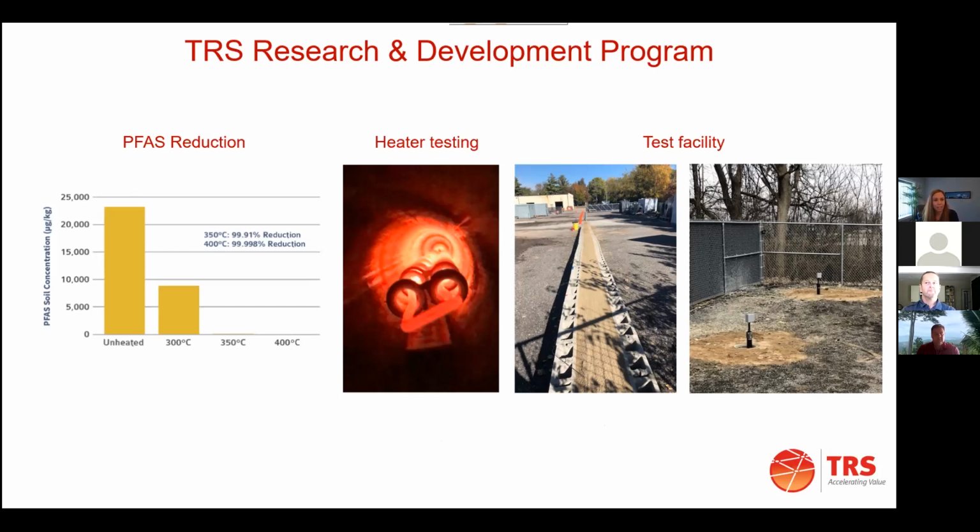And then on the right-hand side, those are two pictures from our test facility. So when we are making improvements to our heating infrastructure, we test them at our test facility first before we bring them to the field. And that's been a big part of the last several years. It's helped us really expedite our ability to bring new technologies and improvements into the field.